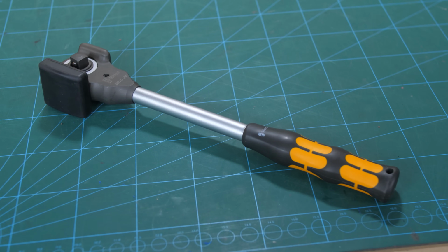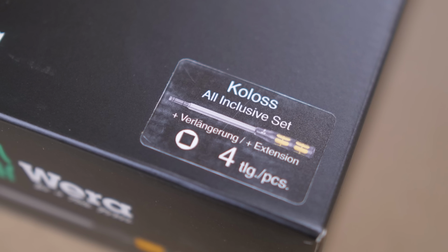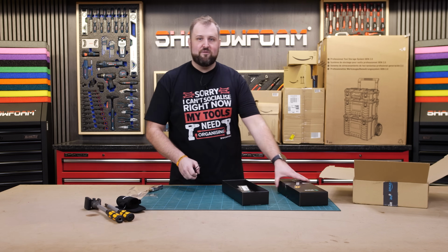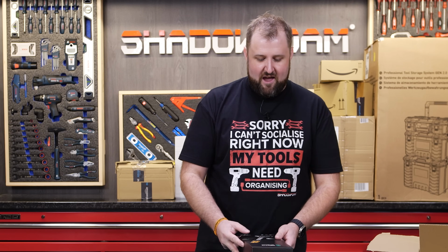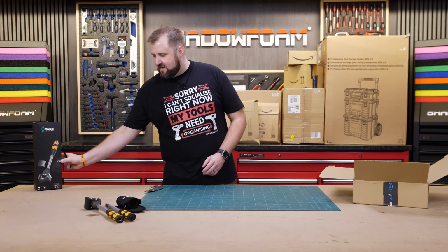That is baffling. Let me know in the comments if you use one of these or if you've ever seen it. It's called the Wera Koloss. That is a crazy looking tool. That is a strong start for crazy tools. Let me know what you think in the comments. We've started strong there with Wera. Let me know, Koloss, Wera Koloss, have you heard of it? That's number 1.